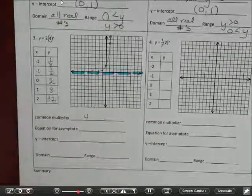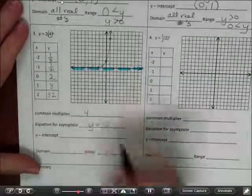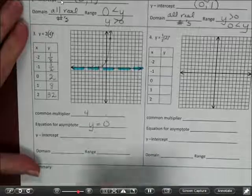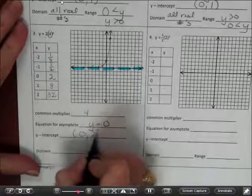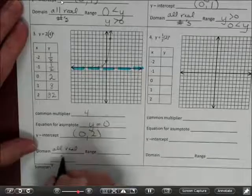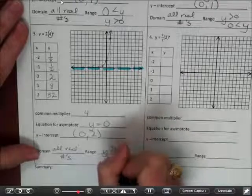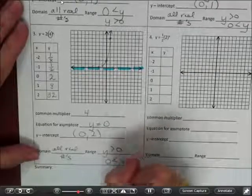What's the equation for our asymptote? y equals 0. What's our y-intercept? (0, 2). What's our domain? All real numbers. What's our range? Okay, y is greater than 0, or 0 is less than y.